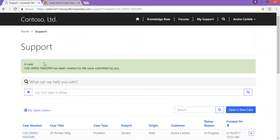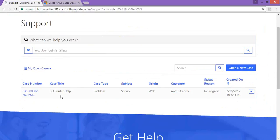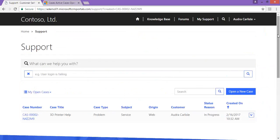Then it automatically creates that case ID for me. If I'm maybe not contacted as soon as I want to be, I can go ahead and call in, and I've got that case ID. And as things progress, I can always log back into the portal to see the status of things. So that's a very high level example of what you can do and the power of the portals from a customer service standpoint. So let's go ahead and take off the hat of the customer again.